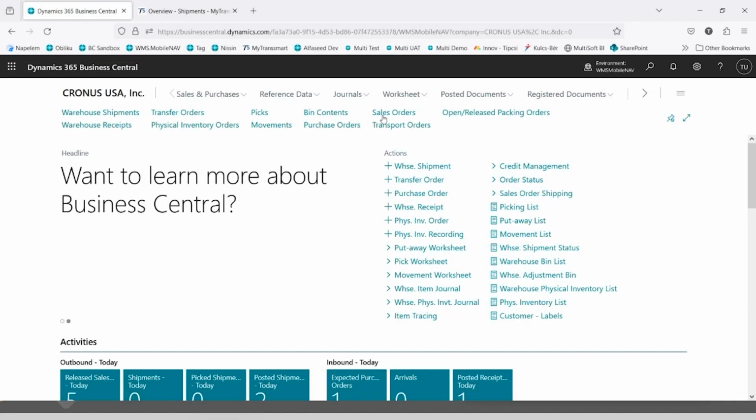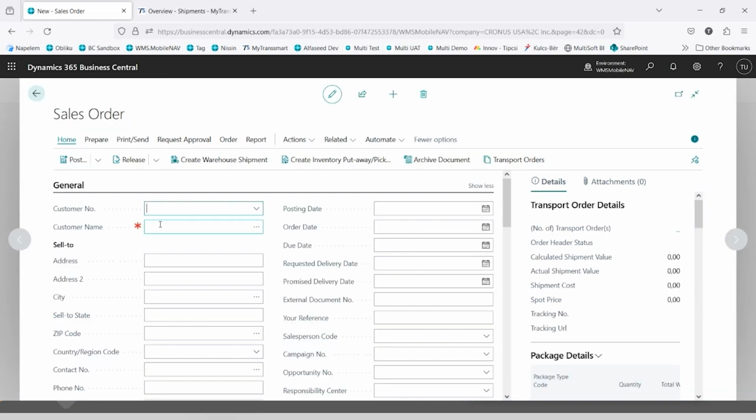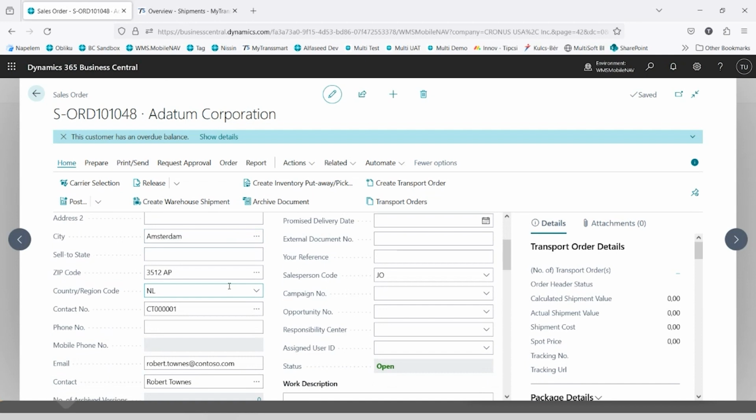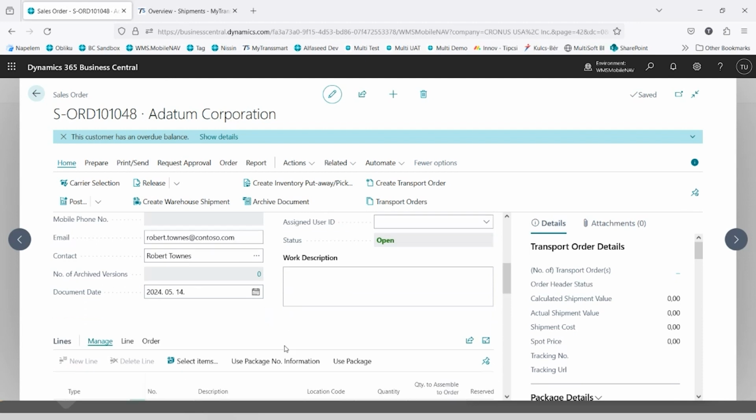So in Business Central, we need, of course, a couple of sales orders. So first we will start with that. As I promised, this will be a combined shipment. So in this demo, we will combine three different sales orders. And two of them will be for the same customer, but on different sales orders. And because of the current setting in my demo system, these two different sales orders can be combined in the packing and in the tote picking process as well.